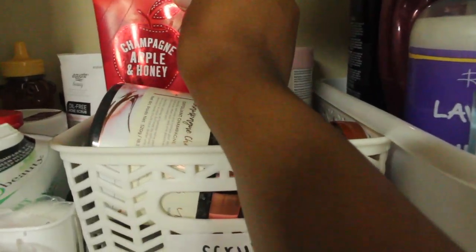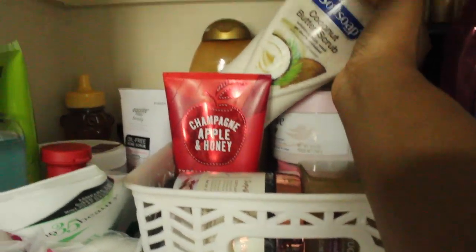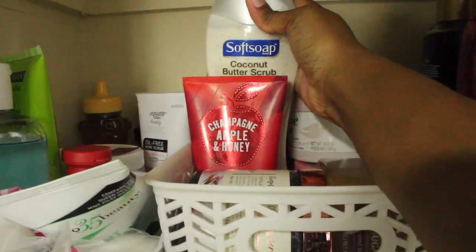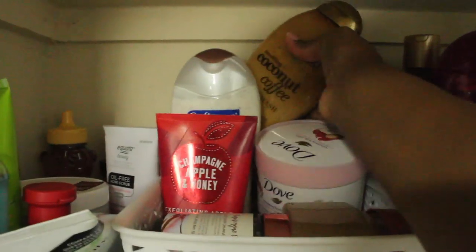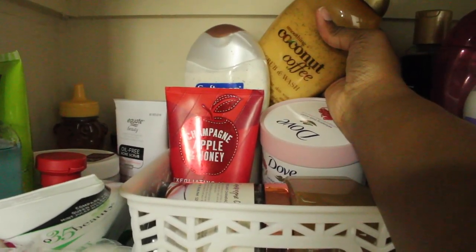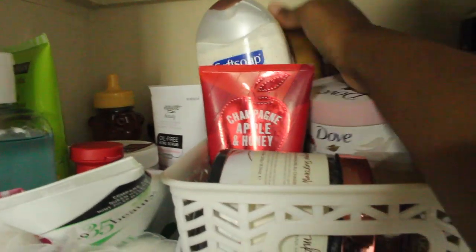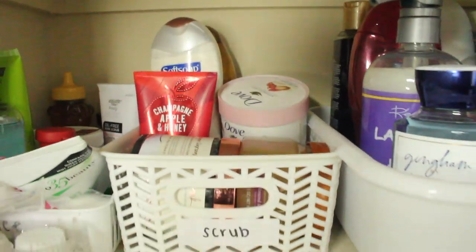Okay, so then I have my tube scrubs. So I have this Champagne Apple Honey Scrub from Bath & Body Works. I have this Soft Soap Coconut Butter Scrub. And then I have this Organics Scrub and Wash Coconut Coffee. So there's that.